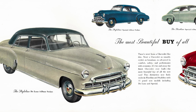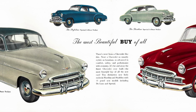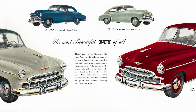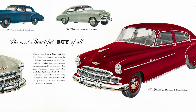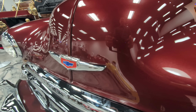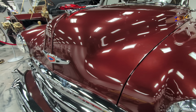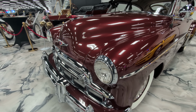Now, there were two different body styles available. You could either get a Style Line or a Fleetline. The Style Line had a more traditional sedan look, with the roof sitting on top of the body, while the Fleetline had a fastback look. Let's take a closer look at the revolutionary styling of our 1949 Chevrolet. This is a Fleetline. We'll talk about that styling in just a moment.